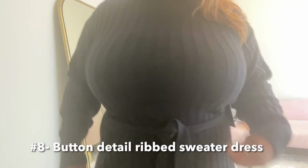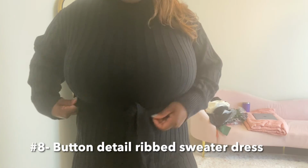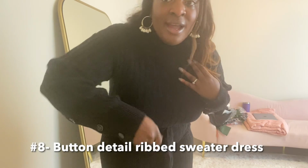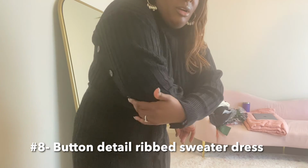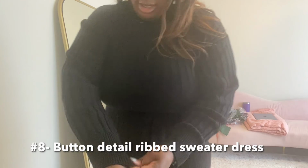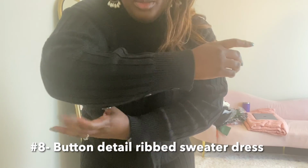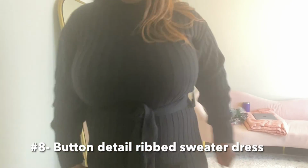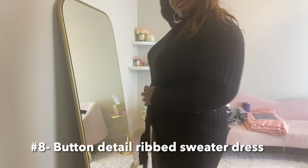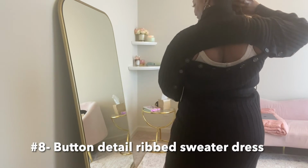So it's just black ribbed sweater knit material, and it's a turtleneck, and then it's got this button detail all the way up the back of the arms and to the back of the dress. It is fitted at the wrist and then gets a little bit more full as you keep going. And then the little tie detail, of course. But let me go ahead and show you the back again. I think it's pretty cute.